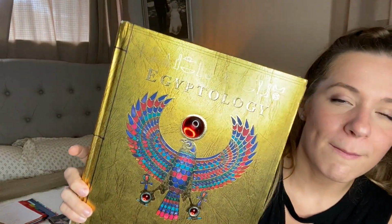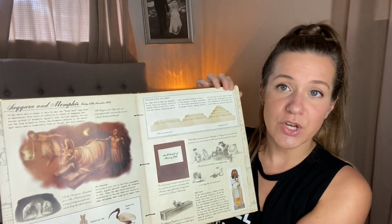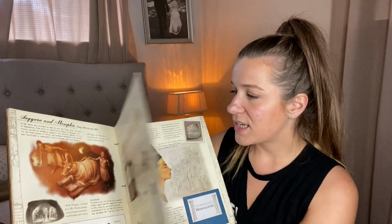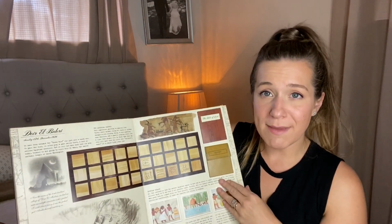From my library, I found this really beautiful book called Egyptology, and it's kind of written like a journal. These people are going out trying to find this legendary lost tomb, and they're using notes that were left behind by someone's ancestors from a trip they went on in November 1926. So it's really, really interesting. It's got a lot of fold outs and pictures. It even has a board game built into it.